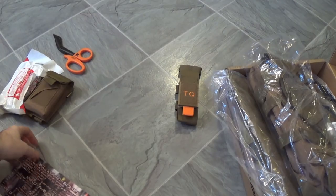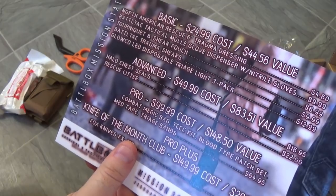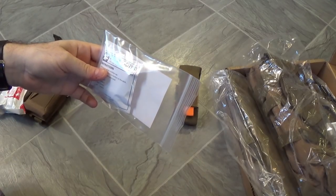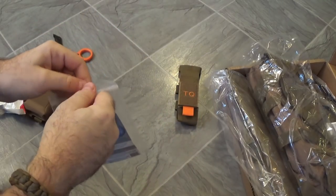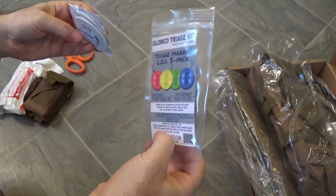Finally, last item in the basic box, the Glow LED disposable triage light 3-pack for $12.99. Triage, again, for those not familiar, is the process of identifying the major injury or problem with your patient and deciding what order everybody gets treated in, what priority they are.